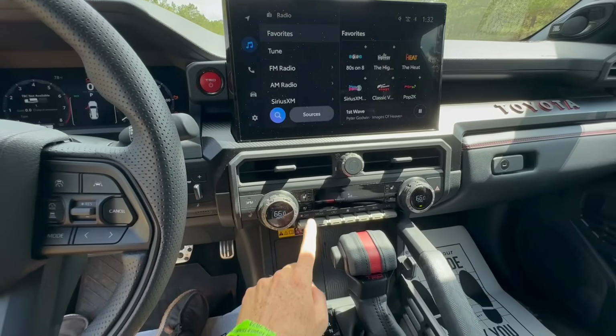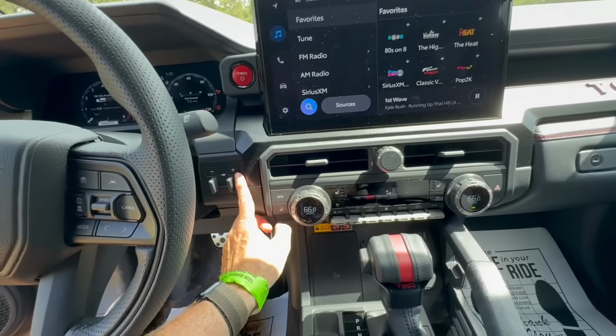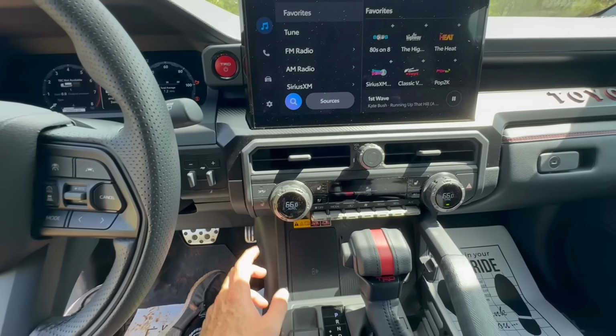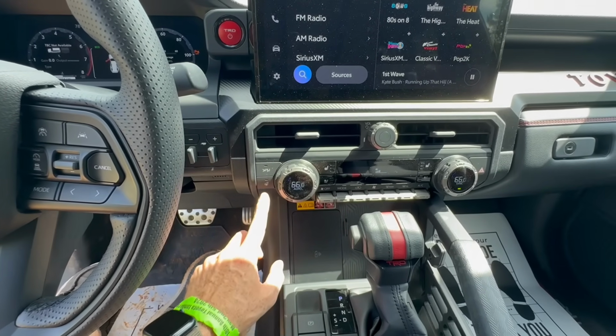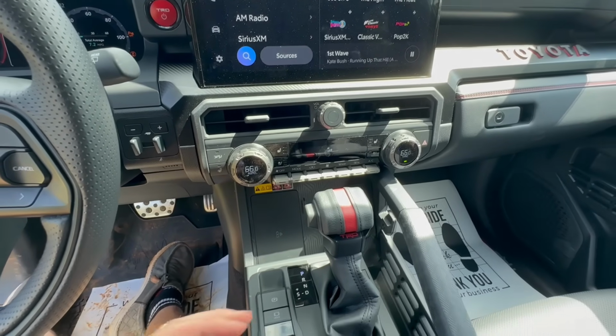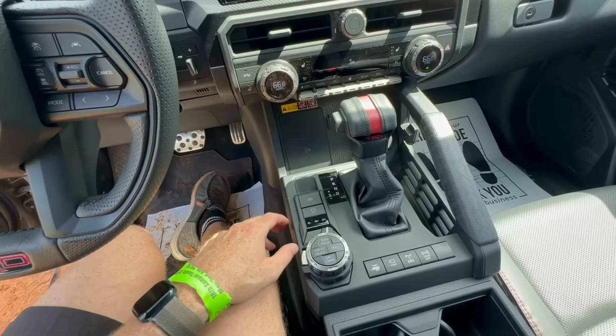And then dual climate control, heated ventilated seats, which is nice. The outgoing model did not have that. Integrated brake controller over here, again, because the 4Runner can tow upwards of 6,000 pounds. You could block off the AC to the rear seats. Heated steering wheel, which is nice. I think that was like 2023 for the 4Runner. Same shift knob as the Tundra, Sequoia, Tacoma.